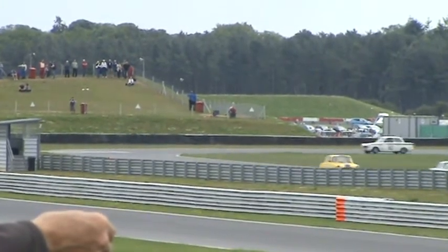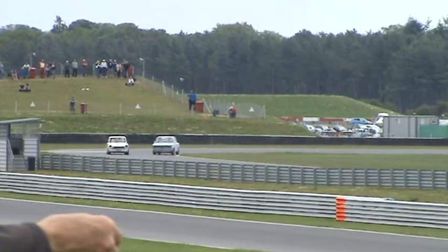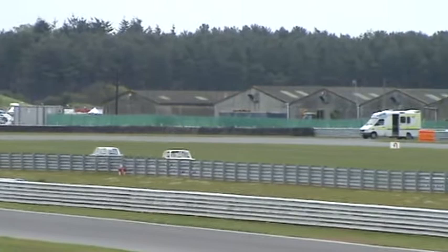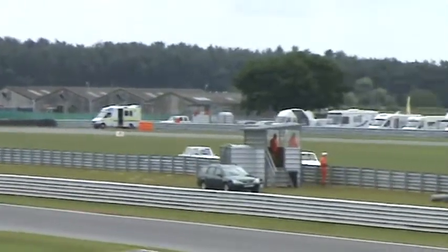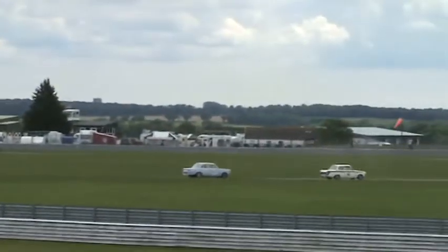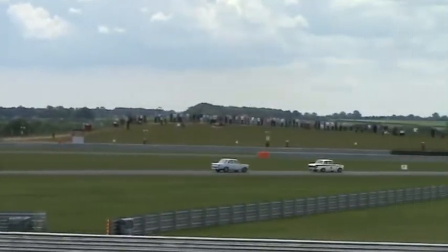So Dan Cox powers up behind them. We have a good battle between the Cortina of Neil Brown leading Class K5 and Jonathan Gom that runs second in Class B in the BMW. So they head through Hamilton, battling away for that 5th position overall.